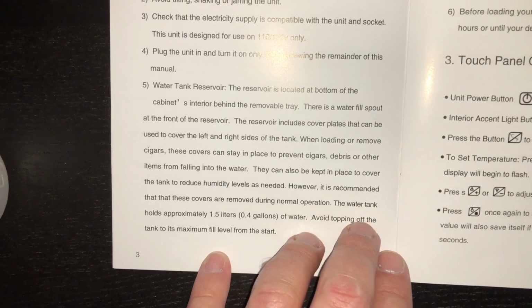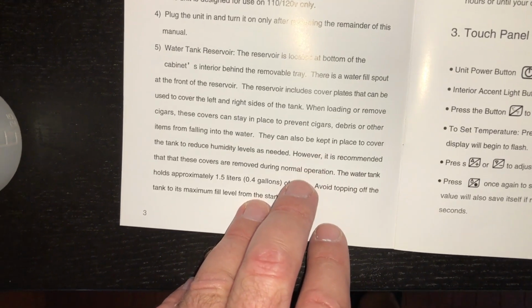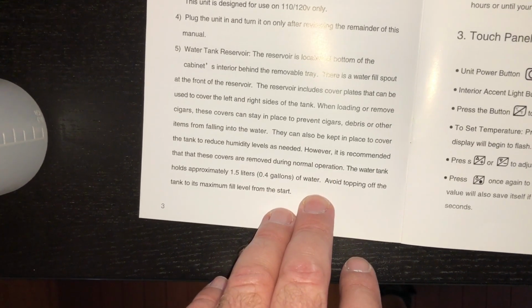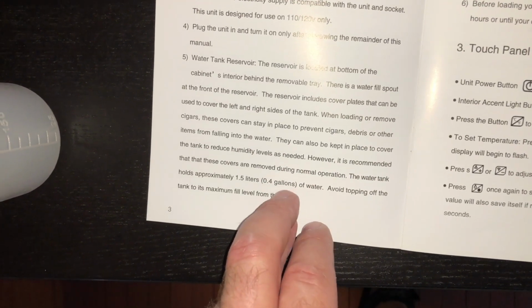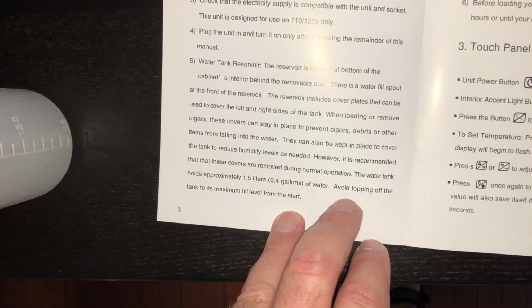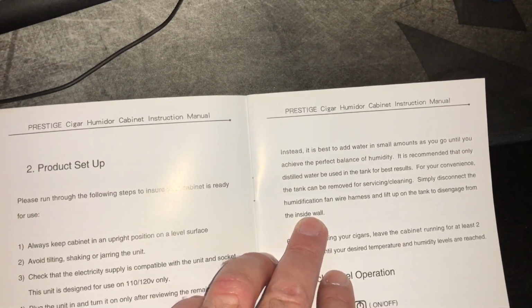So it says the reservoir is underneath the bottom shelf, and it's got some covers if you need to lower RH for some reason, but it says they recommend to keep it in place during normal operation. Or I'm sorry, the covers are to be removed during normal operation, and it holds just under half a gallon of water. And they say during the initial setup, don't top off the tank.